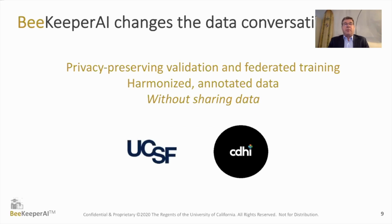So we believe that BeekeeperAI changes the conversation. So imagine an algorithm developer creates an algorithm, puts it in a container, and that container is then transmitted securely to a secure enclave. Think of it as a vault in which the data has been recorded. That data can be harmonized and transformed. It can be annotated. The data is in the vault. The algorithm comes to the data. The computation happens. And then the resulting validation report is transmitted out.